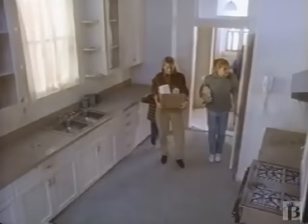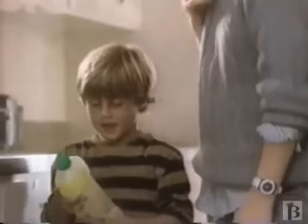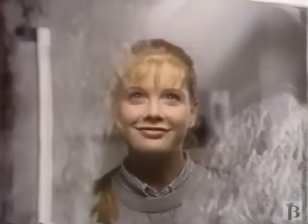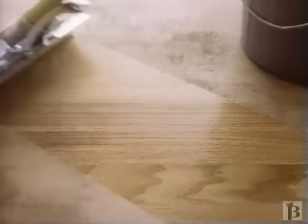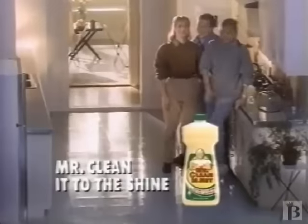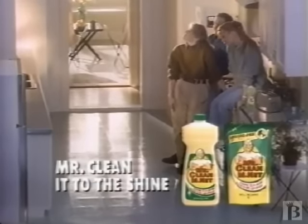Up here, Dad! Would you rent the penthouse? It's only 4 blocks from school. And it's miles away from clean. Ew. Good thing we brought some muscle. Hey, the big bald guy! With biodegradable surfactants, Mr. Clean doesn't just cut through tough, grimy dirt. He cleans right down to the shine. Mr. Clean, Mr. Clean. Great kitchen. Great girl. Don't just clean it, Mr. Clean it to the shine. Try EnviroPack refills.